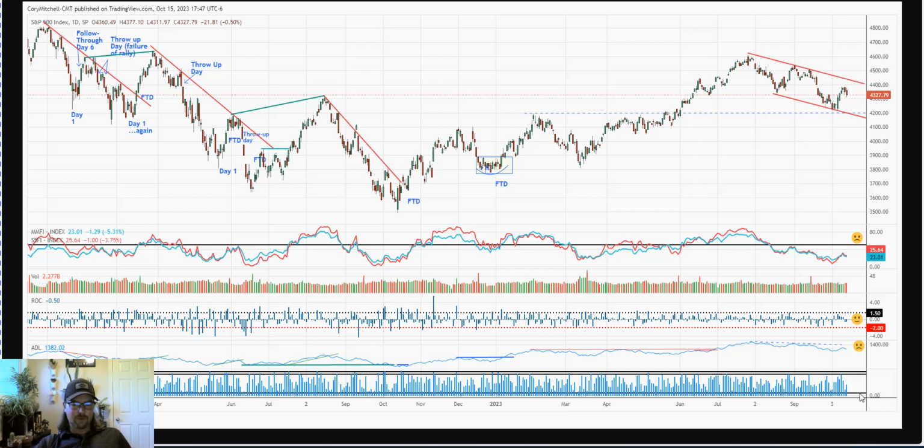This means 10% of all volume that occurred in the day was in stocks moving to the upside, and this is 90% of all volume. 90% of volume that occurred in stocks moving higher. We have not hit 90 or 10 in some time, so there's no signals there. So we have some frowny faces and one smiley face.